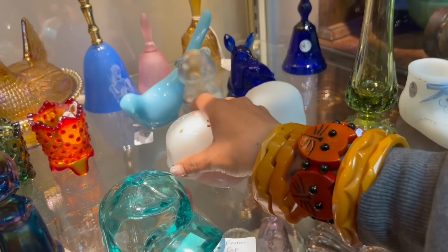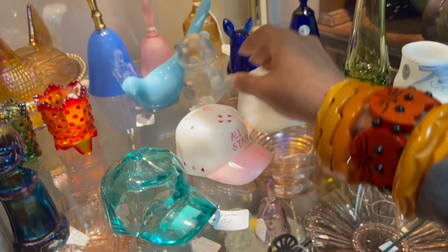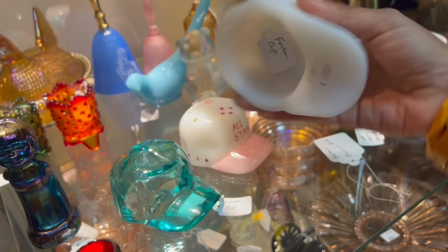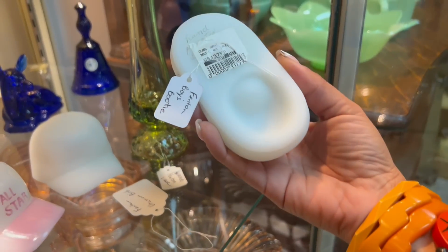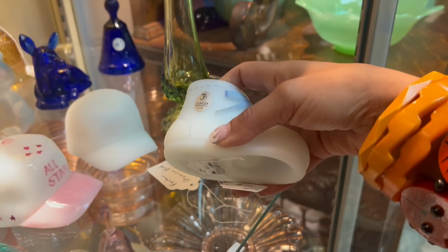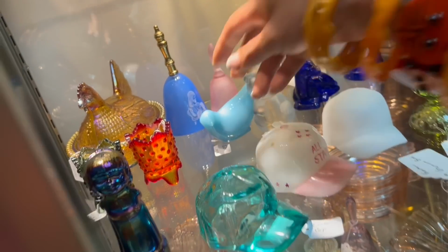$10. Look at this one. $20 on that. That's cool. And then you got the shoe, Fenton. That's a different version of the shoe. Fenton boot, $25. The bluebird is gorgeous and it's only $20.